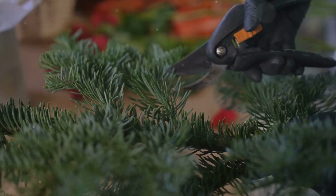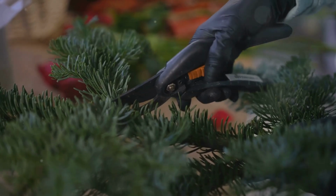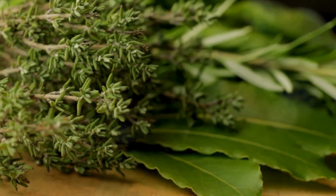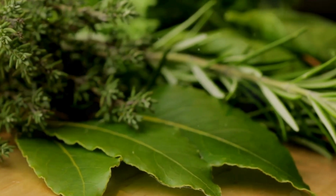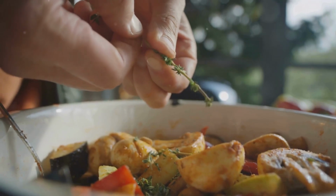Regular trimming will keep your rosemary looking neat and promote healthy growth. Don't hesitate to pick a few sprigs and leaves for cooking. After all, that's what it's there for. To sum it up, rosemary is a delightful buddy for your indoor herb garden and a fantastic partner in your culinary journey. Rosemary has been associated with improved cognitive function and memory in some studies.